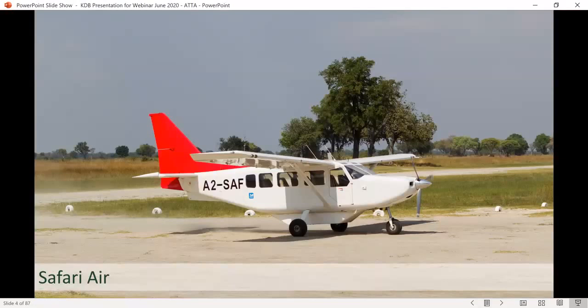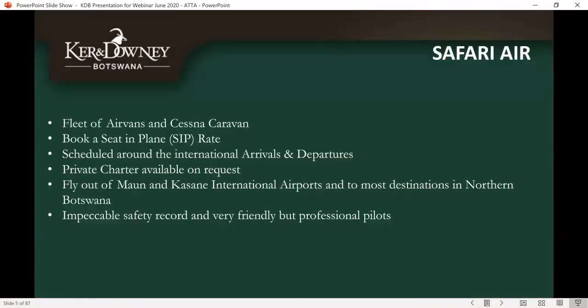Carrying on further with access, we have Safari Air, which is our sister company. It's a charter company, so they have the small aircraft, they have air vans and Cessna caravans. And this enables us to get our guests from Maun or Kasane into all of the Ker Downey properties. This is really great because it means that we have control of the experience of our guests from the moment that they're arriving into the country. We're there to welcome them, doing meet and greet, escort them onto their small aircrafts.